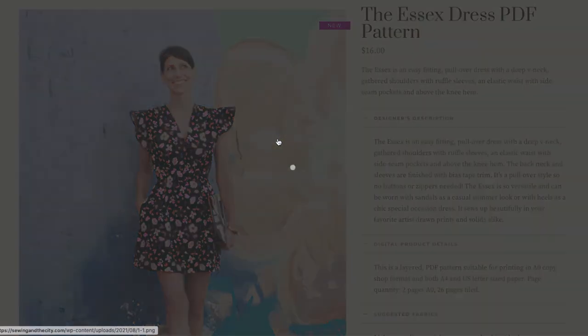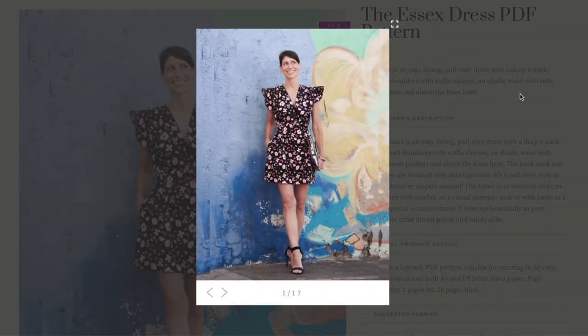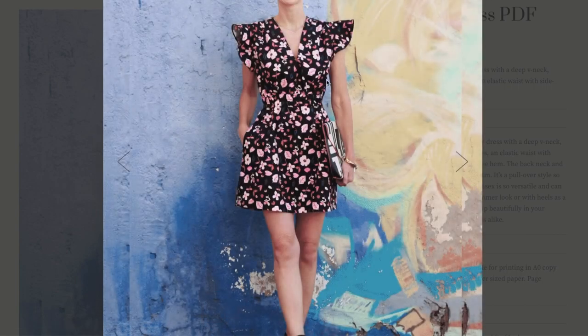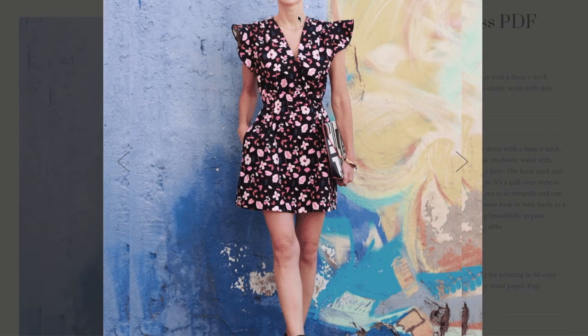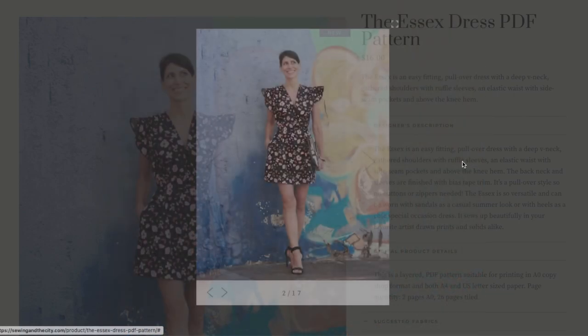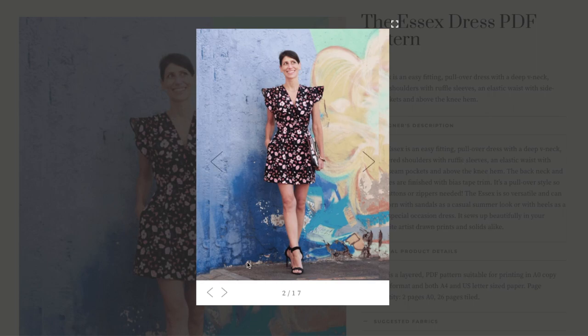Let's see. Can we zoom in? Yes. All right. Oh, wait. Can you make it bigger? Nope. Oh, yes. Okay. Very big, but I can't scroll up or down. So what you see is what we get here. Even when I click on it, nothing happens. Oh, and then it goes back small again. All right, really not helpful to use this little doodad here.